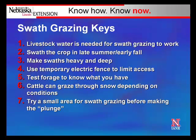First, livestock water is really a critical thing needed for windrow grazing to work. So if you've got some crop ground and you're considering windrow grazing, I think you really need to think about having water there. Otherwise, you're going to be really challenged if you're needing to haul water for that to work. If we're using summer annuals, we want to swath that crop in late summer or early fall. We want to try to make the swaths as heavy and as deep as possible. By making the swaths heavy and deep, we reduce the surface area that is exposed to weathering and reduce some of the weathering that occurs.